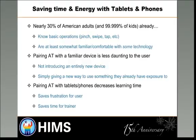So this slide shows some of the reasons that pairing an assistive technology device with a tablet or a phone can help reduce the learning curve or the frustration level.